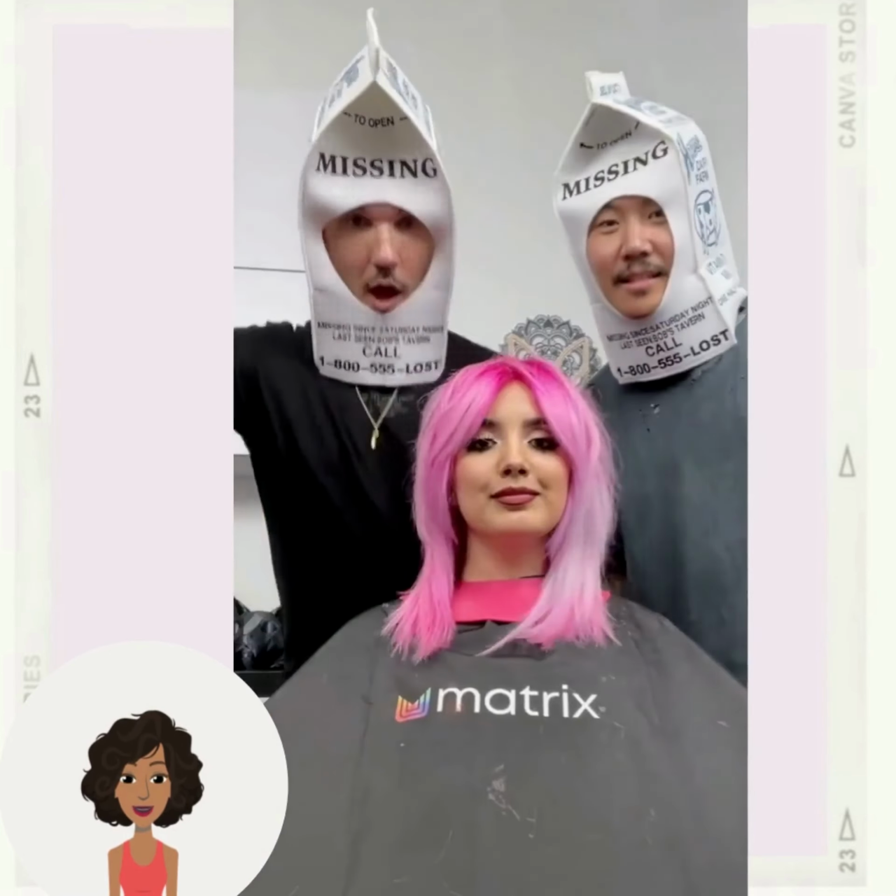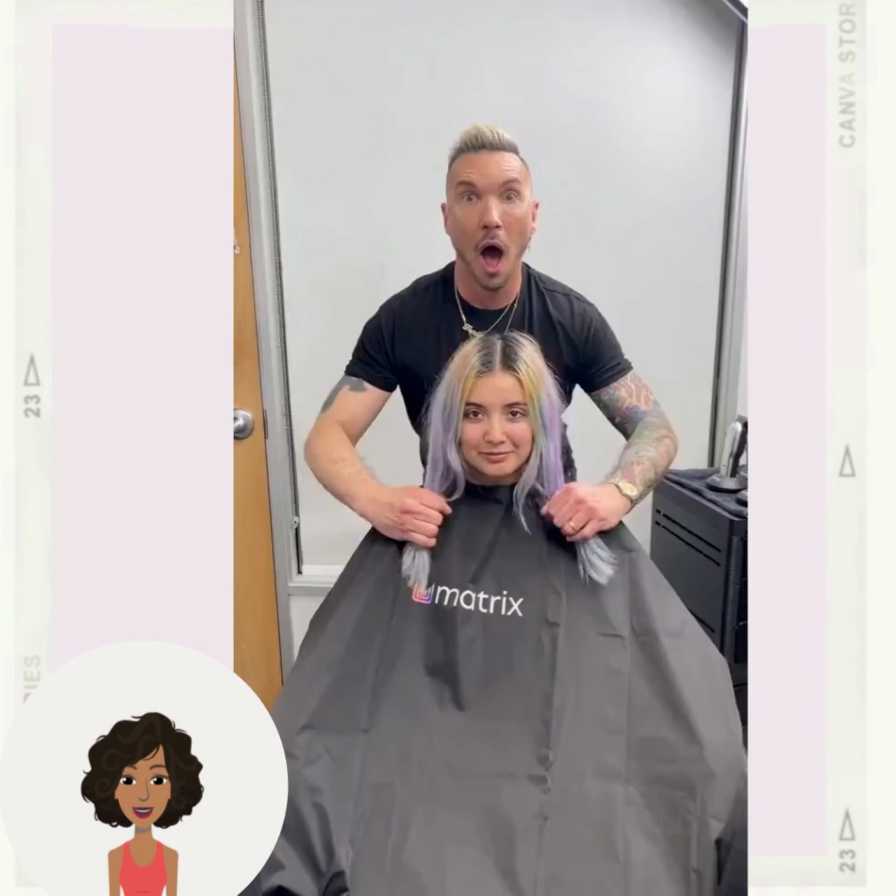And then we see someone mix it up with this bold pink shade, a bit of a rocker chic shaggy mullet going on with that one.